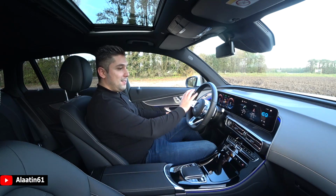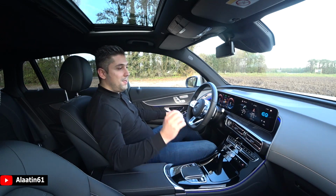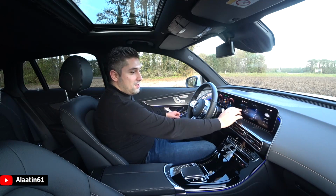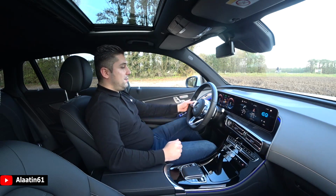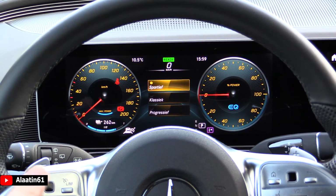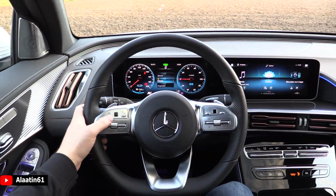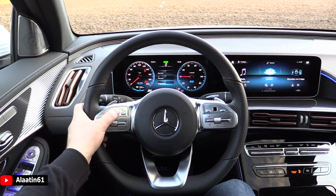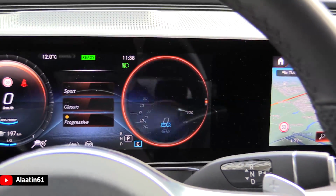And as you can see, it has two displays, two 10.25 inch big screens. This command system is a touchscreen, by the way. And in front of me there's an instrument cluster with three different displays. The first one is sporty, the second one is classic, the third one is progressive, and you can change the information in the instrument cluster.